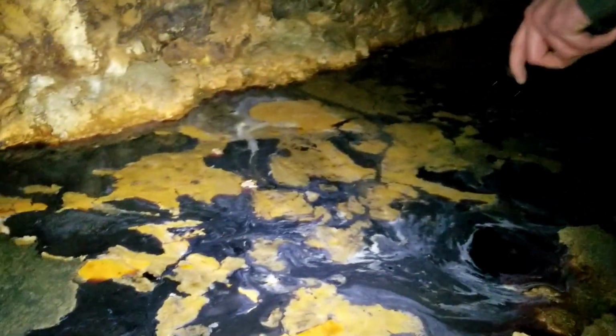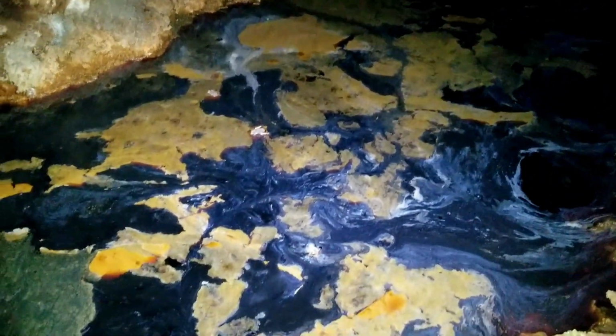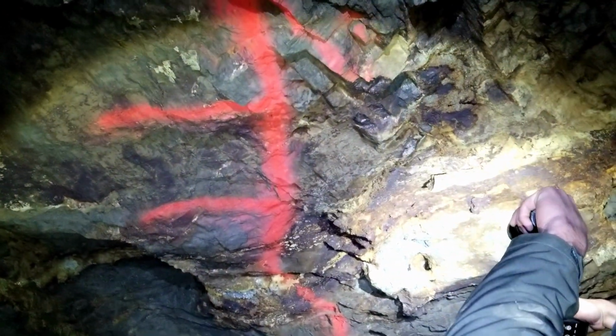Yeah, this could pass for modern art right here. It is. It's pretty modern looking. I saw that sell for a lot of money. Now look at all the, wow. Yeah. Look at all the pyrite up there.